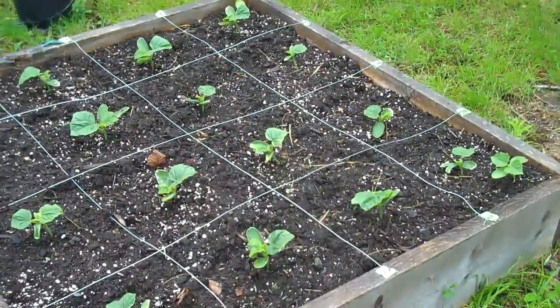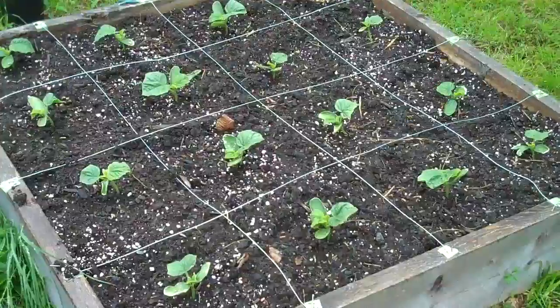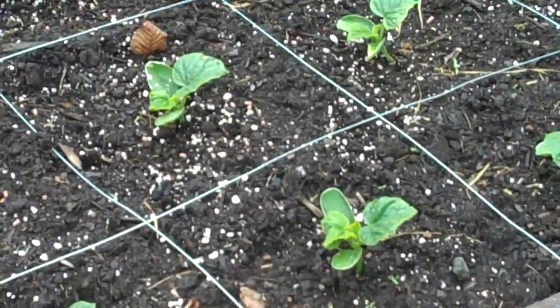It's a bit different. Anyway, I haven't lost anything in there yet. Normally I get some cutworm or slug damage, but they seem to be doing pretty good, and they're getting to the point where they're starting to get their second and third leaves.